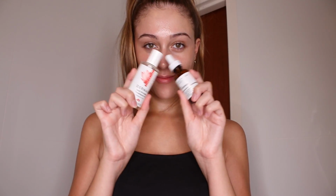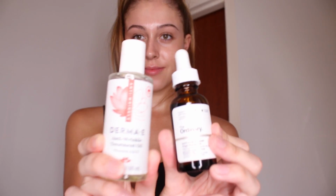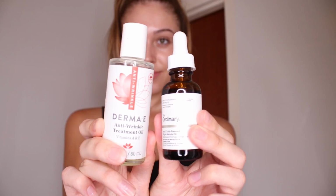Okay, so next up is oils. Now I have been mixing these two and it creates the most beautiful, nourishing combination. So this is the Derma Anti-Wrinkle Treatment Oil and I mix it with The Ordinary's Marula Oil. Wow, it is just the most incredible, like I said, nourishing oil combination that I've ever used, and I would recommend this to everyone, dry skin, oily skin, everyone.